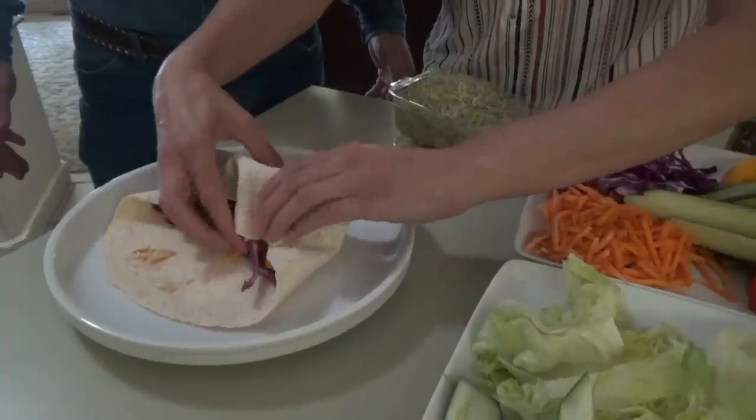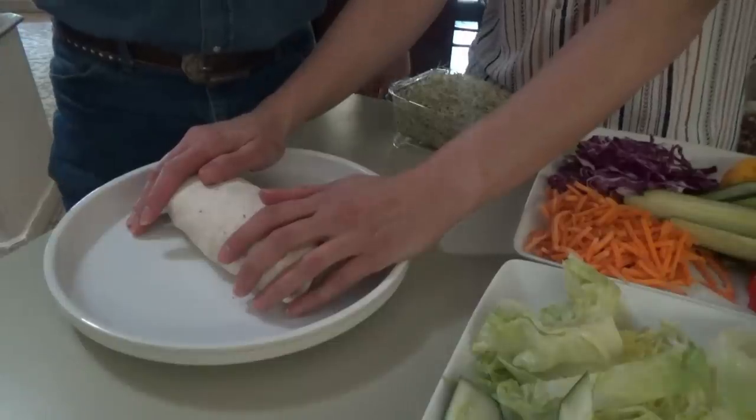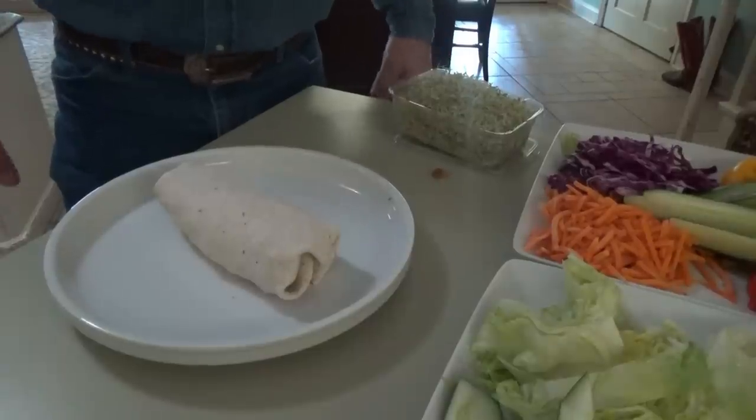You really are a better rapper. Not like musically, but, you know, you got a chicken wrap. Cut that bad boy in half.